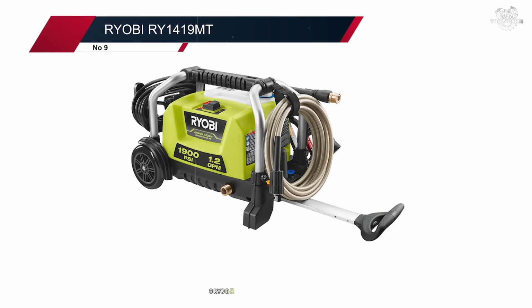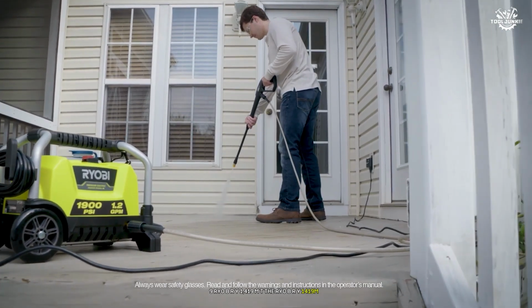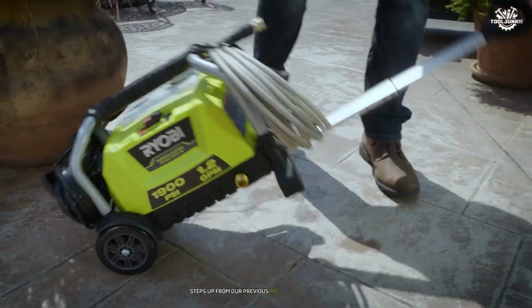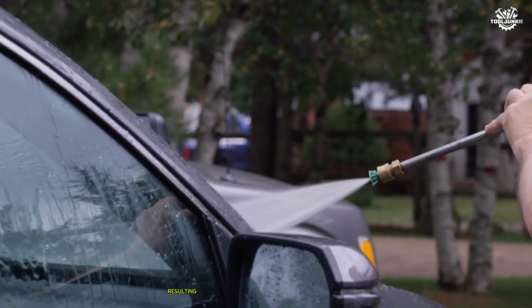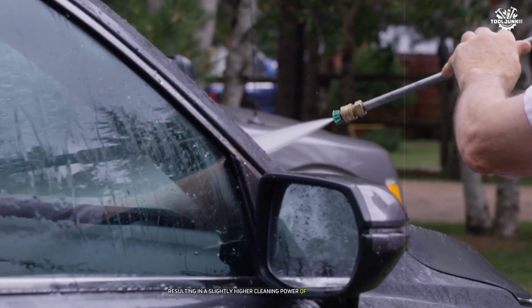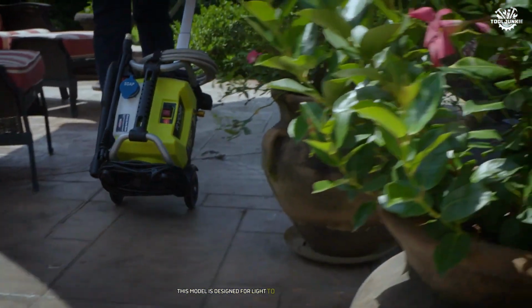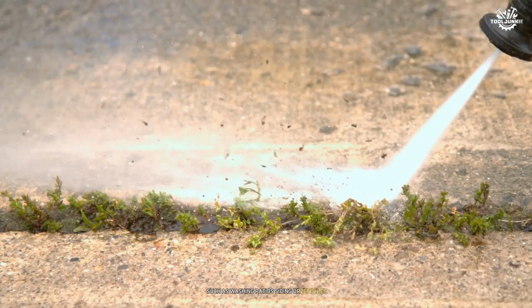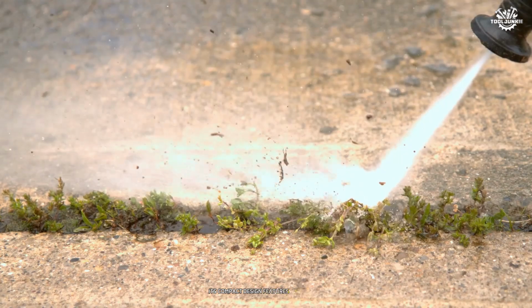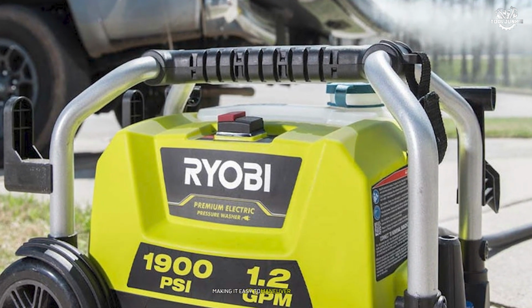9. Ryobi RY1419MT. The Ryobi RY1419MT steps up from our previous pick with 1900 psi and 1.2 GPM, resulting in a slightly higher cleaning power of 2280 cleaning units. This model is designed for light to medium-duty cleaning tasks such as washing patios, siding, or vehicles. Its compact design features two never-flat wheels and a telescoping handle, making it easy to maneuver and store.